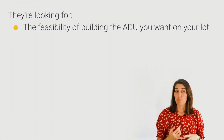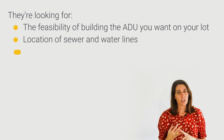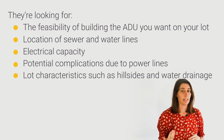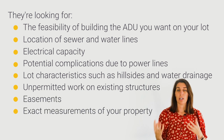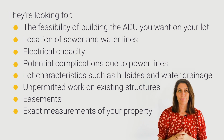Once the designer is clear on your budget and what it is that you want to build, they or someone who works for them will visit your property to analyze it. This is called the site measure. They're looking for feasibility of building the ADU on your lot, location of sewer and water lines, electrical capacity, potential complications due to power lines, lot characteristics such as hillsides or water drainage, unpermitted work on existing structures, easements, and then of course they're going to need all of the exact measurements of your entire property, including your main house. With this information, the designer will get to work.